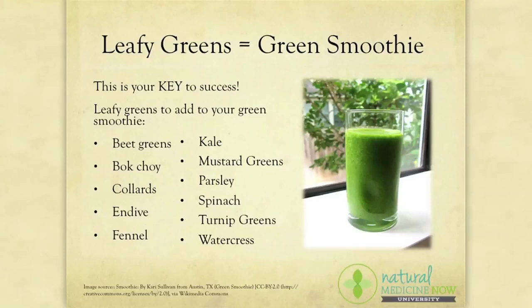So for now, just know that leafy greens can be added to any of your favorite smoothies. And if you want to learn more about smoothies, tune in to my webinar on how to make a green smoothie.